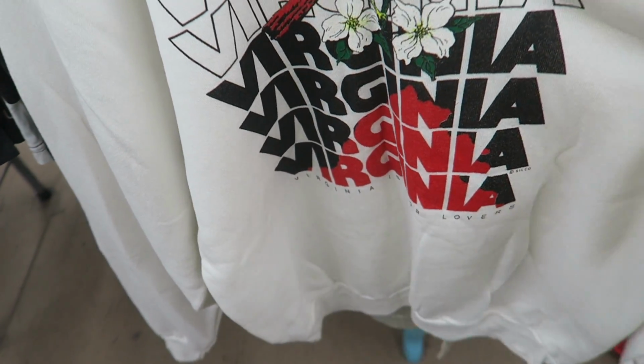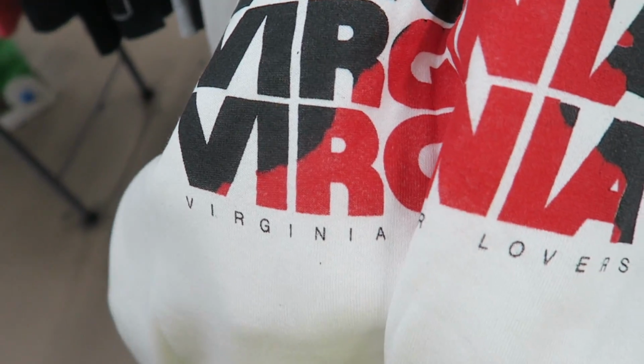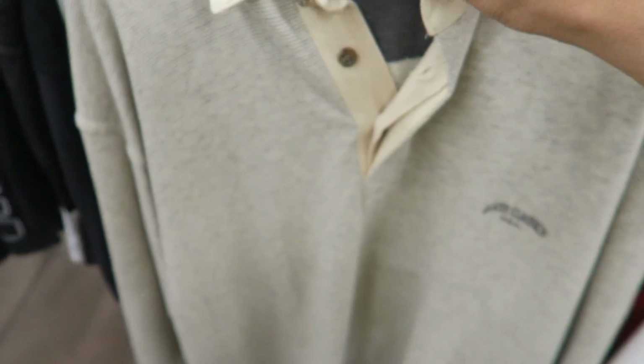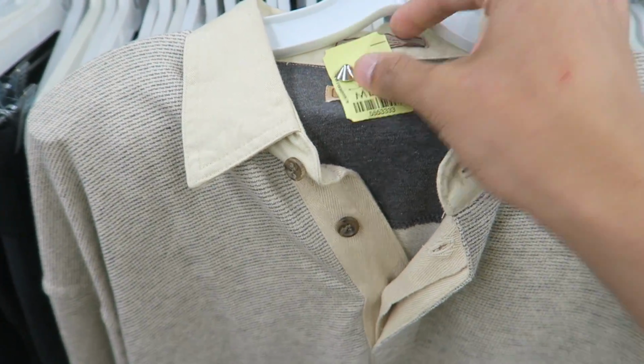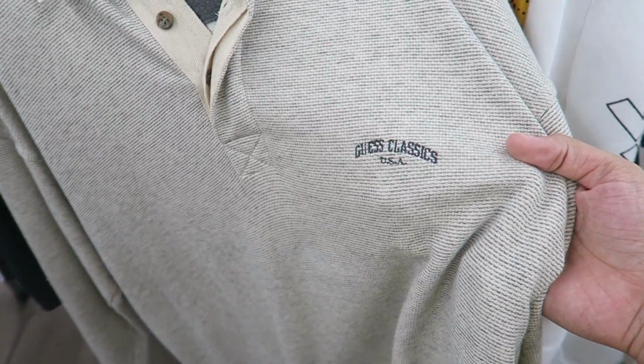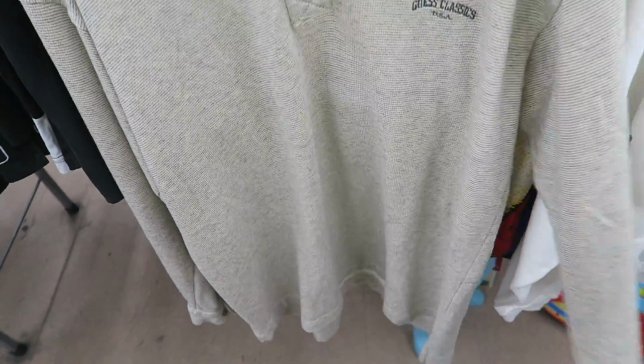It says Virginia all over. Virginia for lovers. Just a vintage crew neck in the white. And then I found this right here. It's a vintage Guess. Classic sportswear made in China. Guess Classics USA. I cop this to wear. Maybe. We'll see.